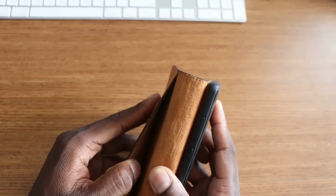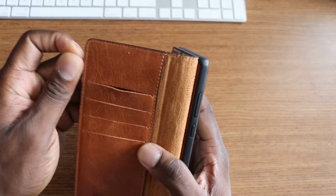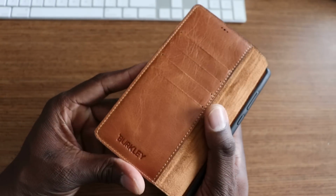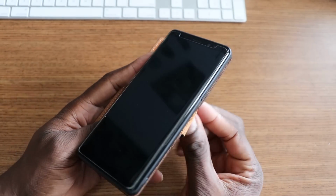So a little worn out on this side for me, you know, taking money in and out and cards in and out. But the leather is holding up really well. You got that BURKLEY branding down there. And you can also use this as a kickstand if you choose to.